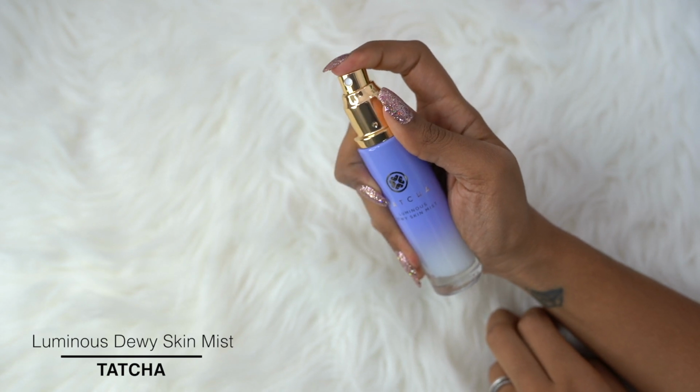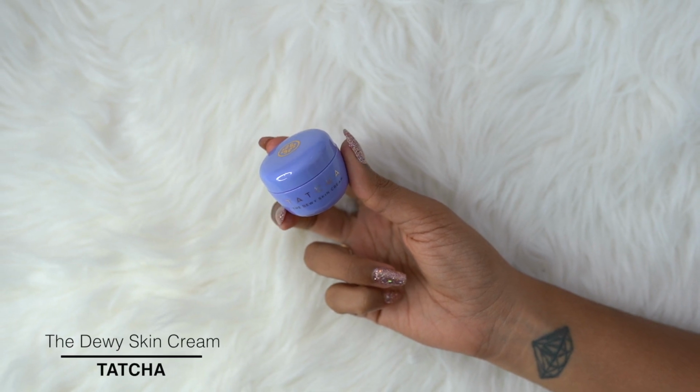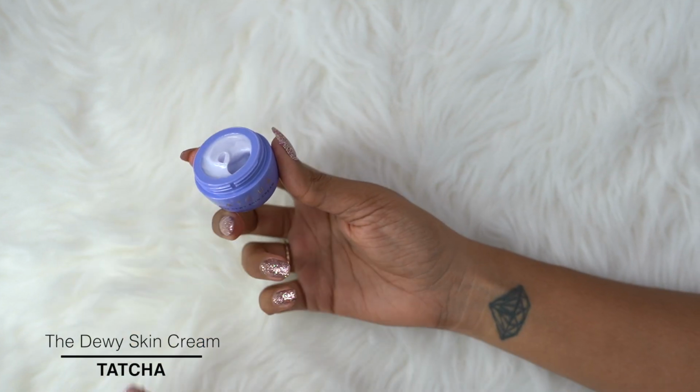This can be used before makeup to prep the skin or after makeup to set it, but it's packed with botanical oils and it's just going to give your skin a boost of hydration and an instant glow. Next we have the Dewy Skin Cream, and this is a rich cream that intensely hydrates and seals in moisture for a healthy, radiant look.